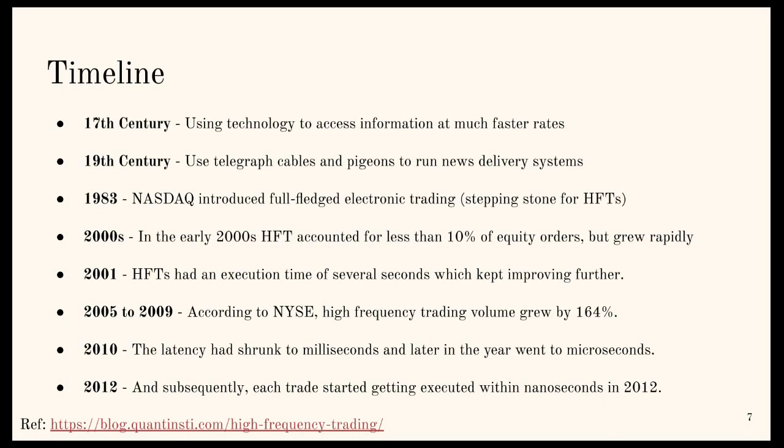Yeah. The first very formal trading firm started in 1983, with Nasdaq introducing the fully fledged electronic trading system. This was the very basic stepping stone for HFTs to come into the picture. In the 2000s, HFTs accounted for less than 10% of equity orders, but they were seeing very rapid growth. In 2001, HFTs had an execution time of several seconds, which kept improving. Execution time basically means the amount of time they take to place an order.